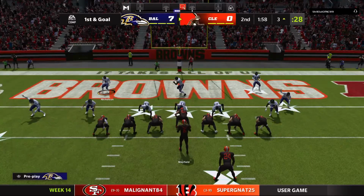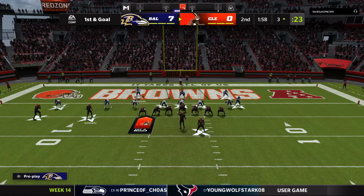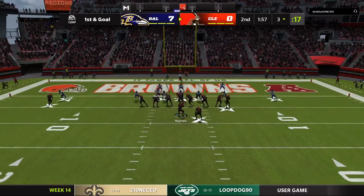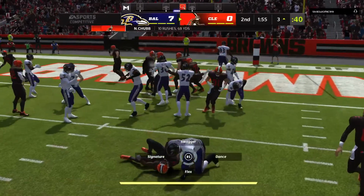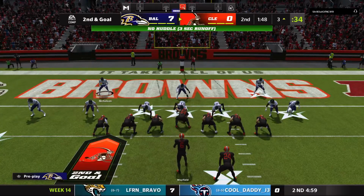A chance now to get even before the break as they come up 1st and goal. Hurry. They'll give it to Chubb, and he's going to get this back to the 3-yard line and no further. They'll say no gain on the play, and it'll be 2nd and goal.